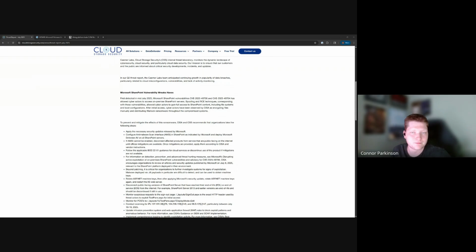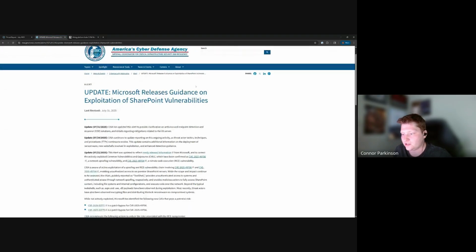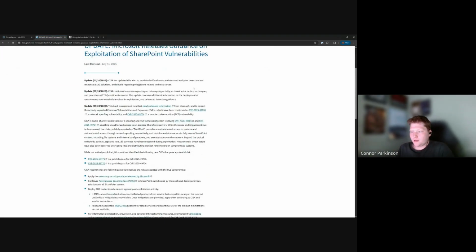SharePoint, most people know, is widely used on premise for document collaboration, and so on and so forth. The idea here is that these two vulnerabilities ending in 49706 and 49704 are basically used for remote code execution, or RCE, and network spoofing, respectively. And so what this means is that if we go over to the CISA report here, they're able to access SharePoint servers, right?